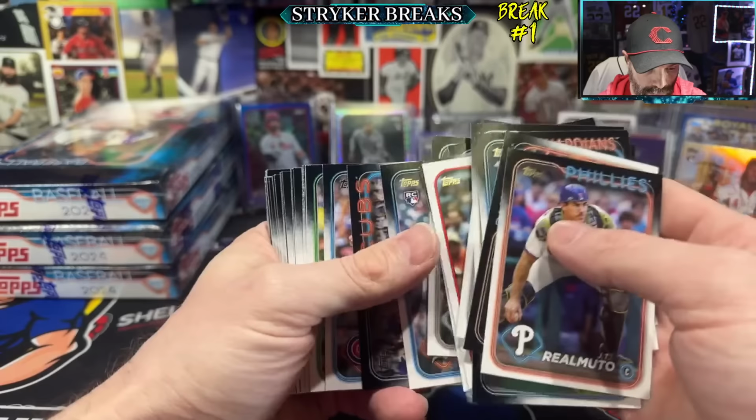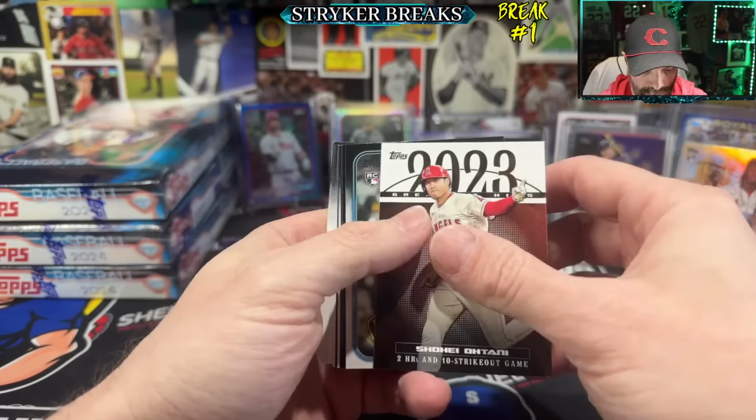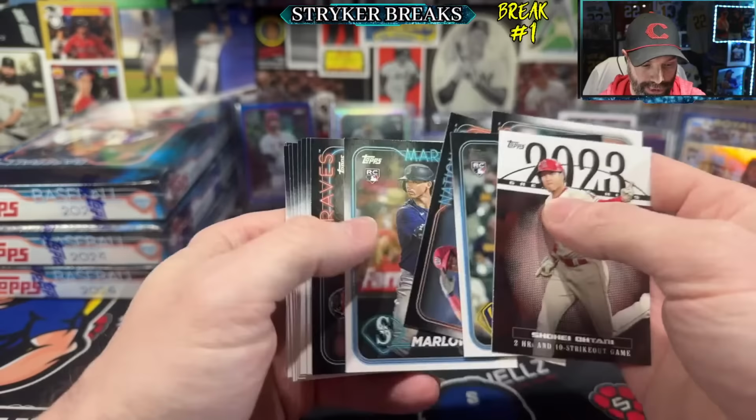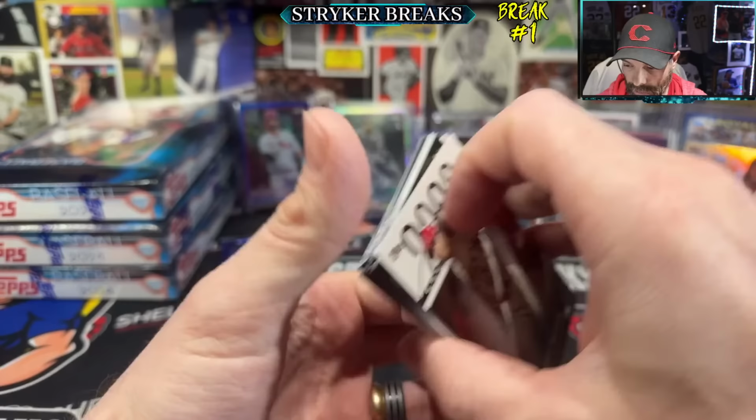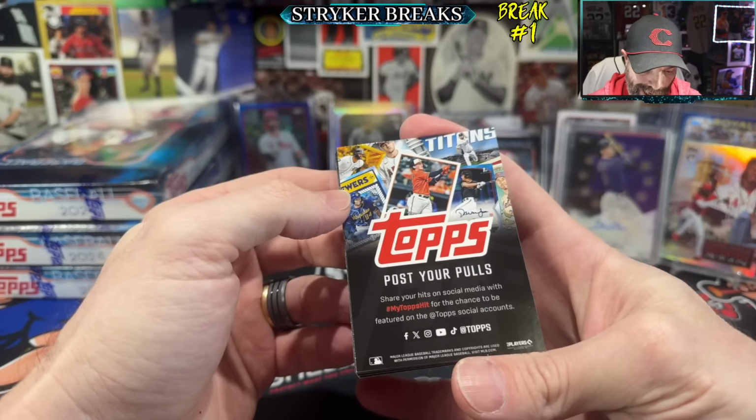Acuna. It's the first time I've seen that one. Shohei. Two home runs and a 10 strikeout game. Ridiculous. Silver pack time. Post your pulls. Hashtag my top hit.